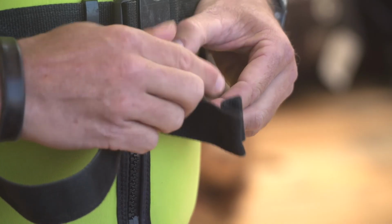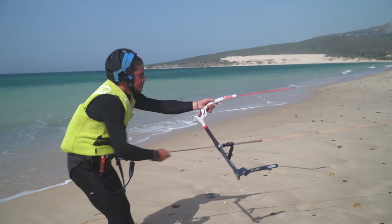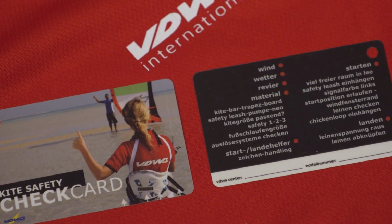Both a helmet and an impact vest are two other very useful equipment aids that improve your safety and are always recommended. On the VDWS safety card, you will find a checklist that should help you to make your kite session as safe as possible.